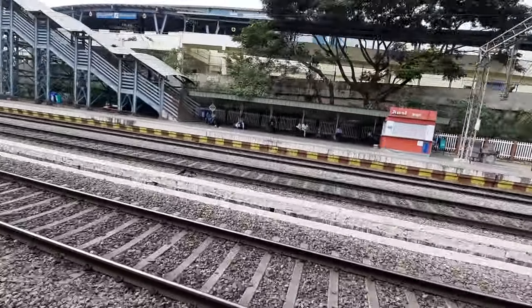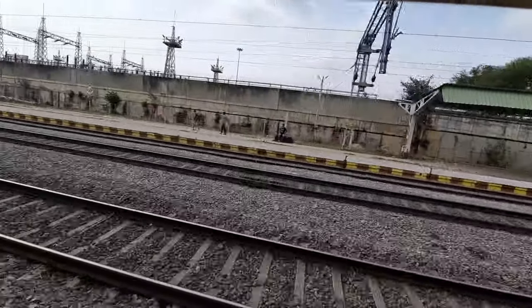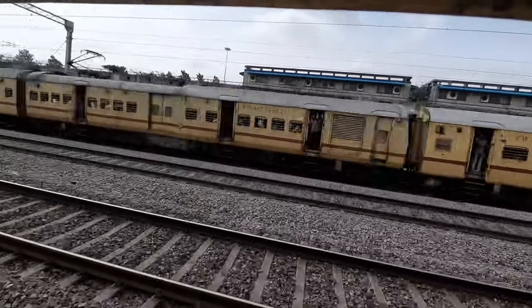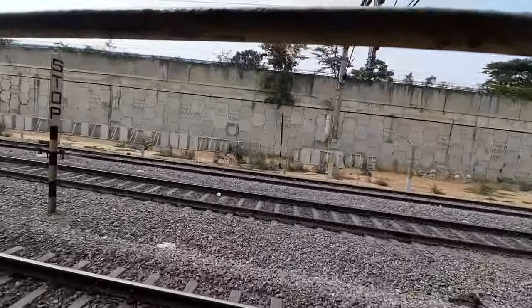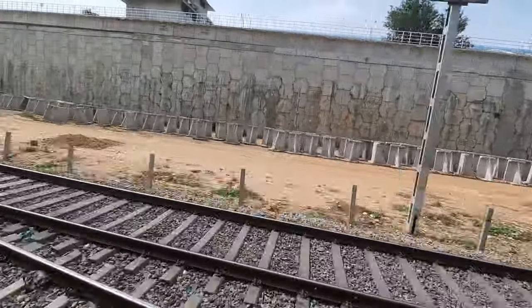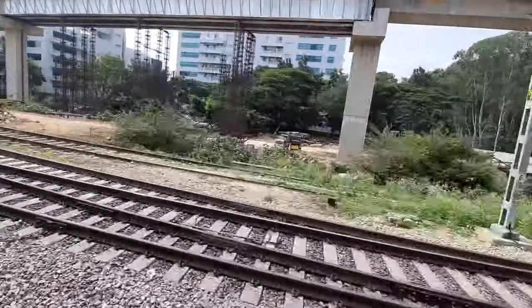The following clip is a short time-lapse video from Baiyappanahalli to KR Puram on another journey. Shortly, you will see the Namma Metro Purple Line extension from Baiyappanahalli towards Whitefield, which at the time of recording this video was under construction. Hopefully that line would open soon. So this train takes a little less than 5 minutes to reach KR Puram, which is pretty quick actually.